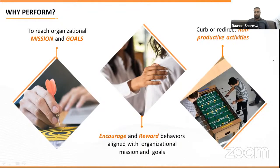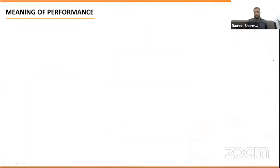It is quite important for managers to see that employees should not get engaged in activities that have no value and no addition to the commitment. Now, let us also understand the meaning of performance.